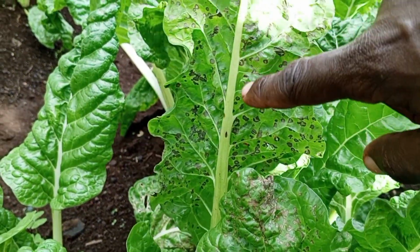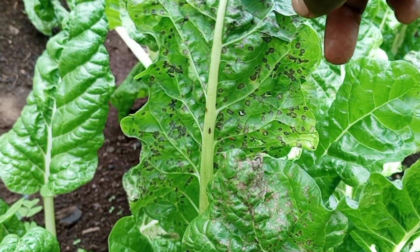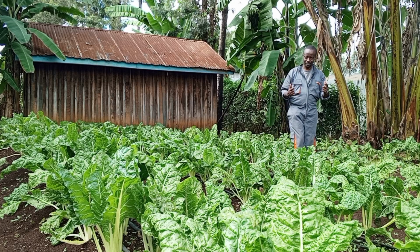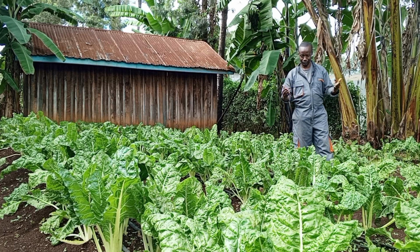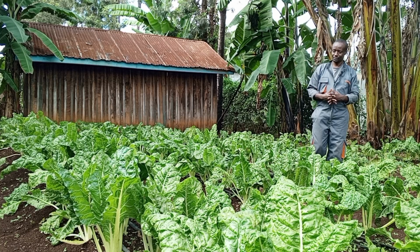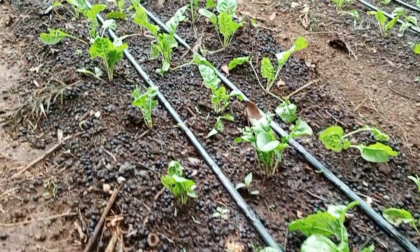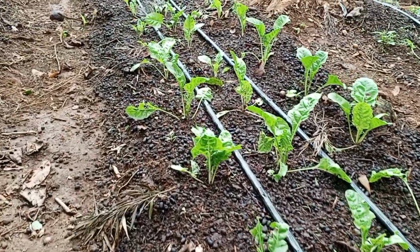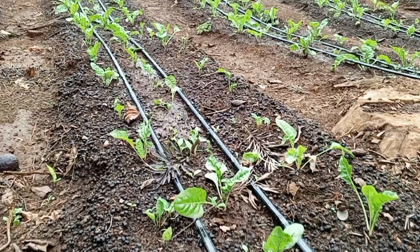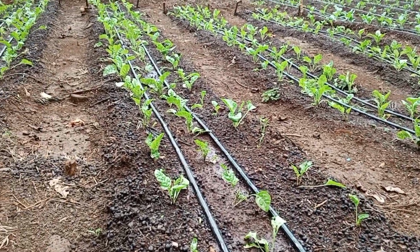Although of course now I can see the signs of fungal disease coming in, but luckily enough, we are now nearing the end of the rainy season. So I'm hopeful that I'll still continue harvesting this crop for a bit longer. But see, the margins that I'm getting will make sense. And in addition to that, I've already started another batch that is about 2 to 3 weeks from transplant, and next week I'll also be planting another batch.